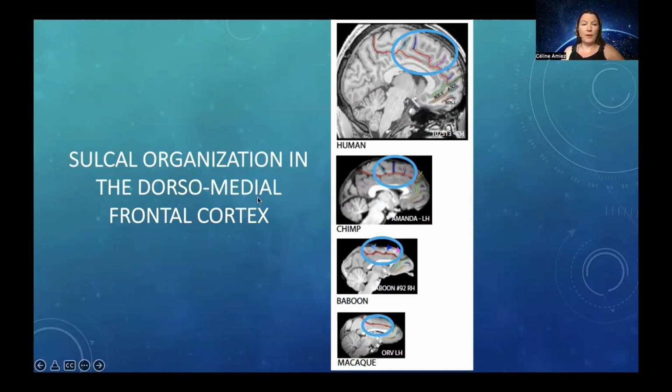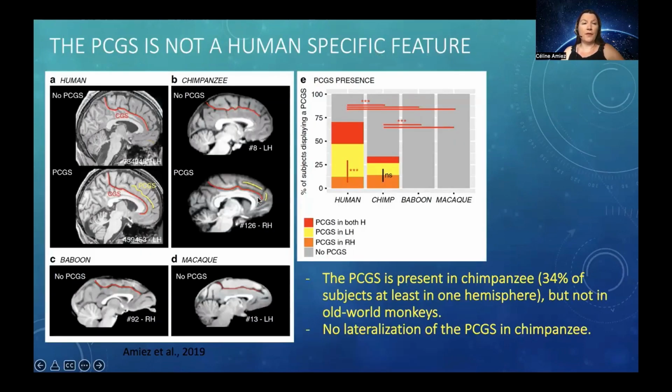So this blue area there. The first thing that we have demonstrated is that this paracingulate sulcus that we find in human in about 70% of hemispheres, and that is linked to many different aspects of cognition and personality traits specific to human, in fact, we discovered that you can find it also in chimpanzee brain. The only difference is that it's less present, in about 30% of hemispheres. And whereas in human it's left lateralized, it's not in chimpanzee. Baboon and macaque, by contrast, never present a paracingulate sulcus.